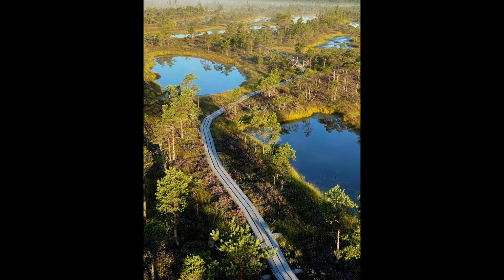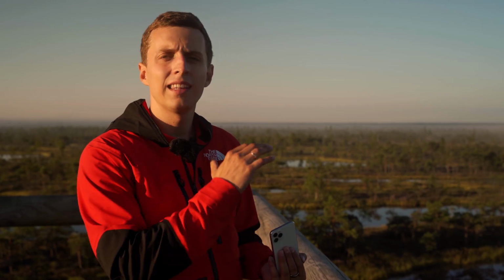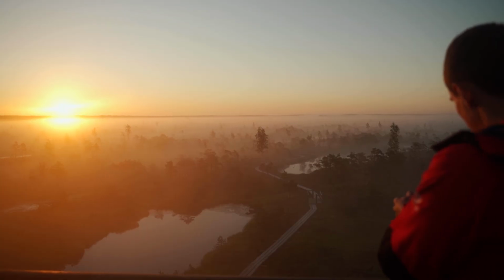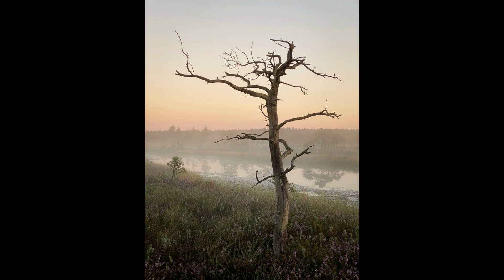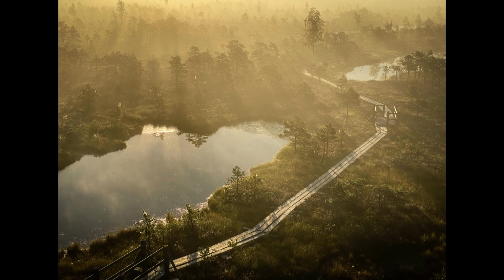Now, if you look at this shot, it does look good, but the reason we came to this bog was to show you that beautiful fog. It looks like now the fog is almost completely gone. But because we woke up early, because we came here before the sunrise, and for those first rays of light, we had that incredible fog that we could use to isolate our subjects from the background and create those really beautiful, really special, really moody images.